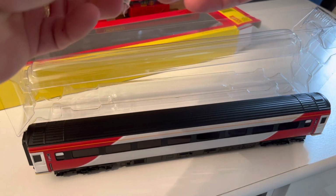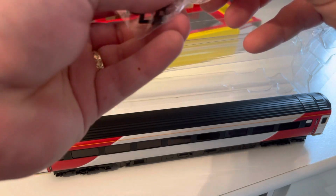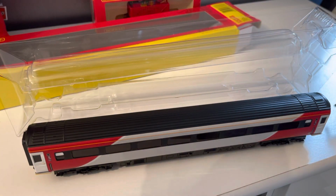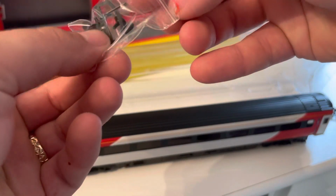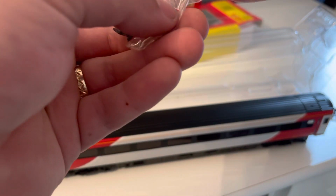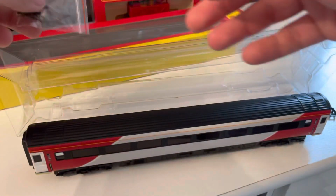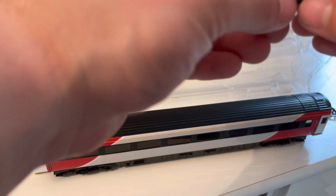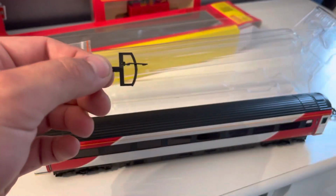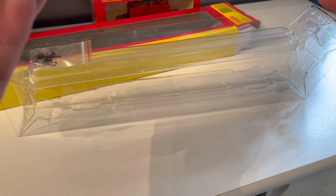Okay, so it comes with these couplings, and finally, I swear they listen to what I say sometimes. They've put the couplings in a bag, because before they were coming in a bag you have to split open, and then obviously when you put these ones back in, you couldn't lock them in there, but now you can. Much better, I say. Why are they making these so big? Still making them quite big, but they're NEMs, so that's a start. So we'll just pop that in there. Same with this end.